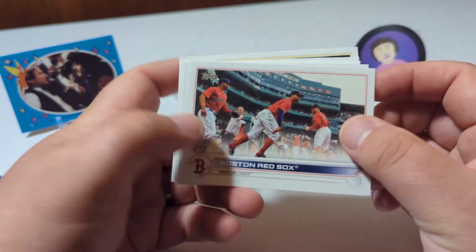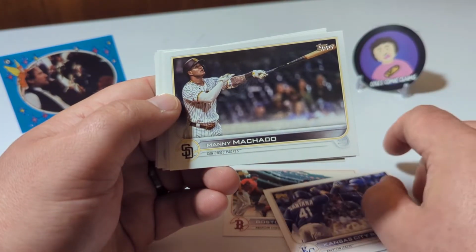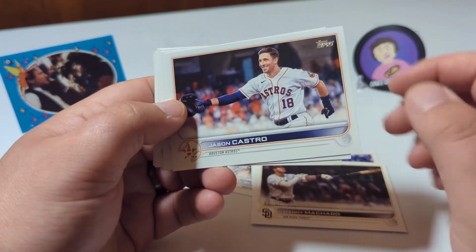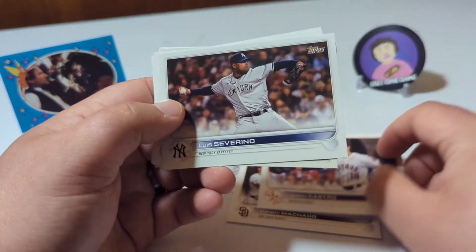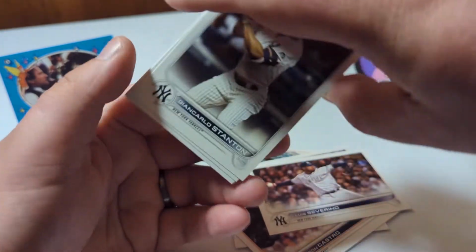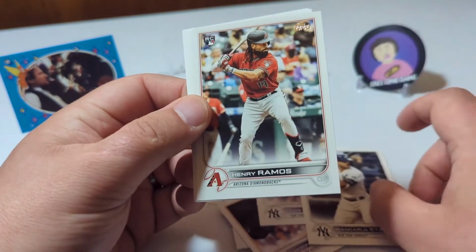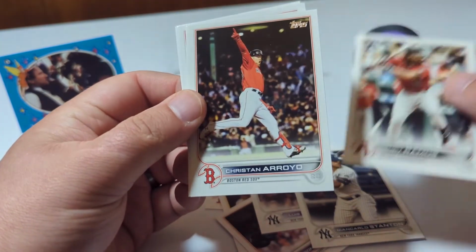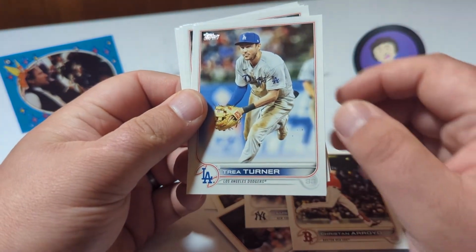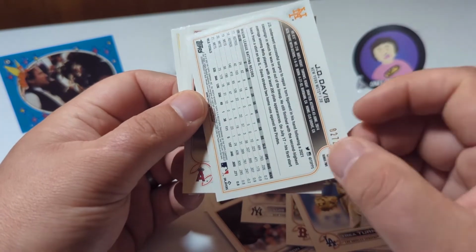The Boston Red Sox. Kansas City Royals. Manny Machado. Jason Castro. Luis Severino. We got two back-to-back Yankees. We got a Henry Ramos rookie. We got the Christian Arroyo. Trea Turner. Ooh, we got something turned around. Ooh, we got a numbered card.